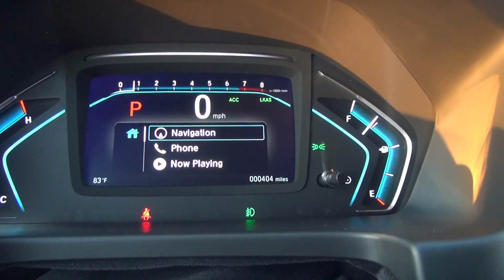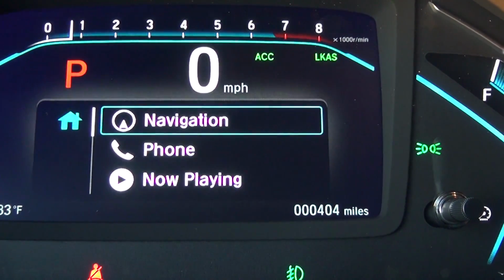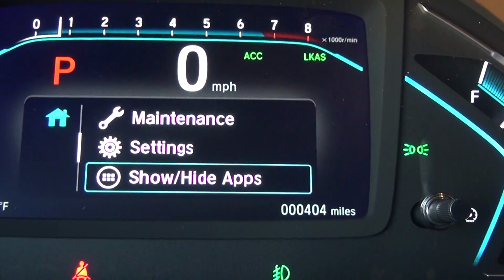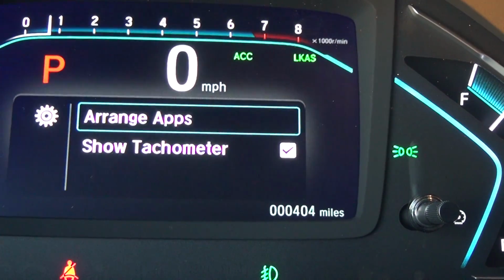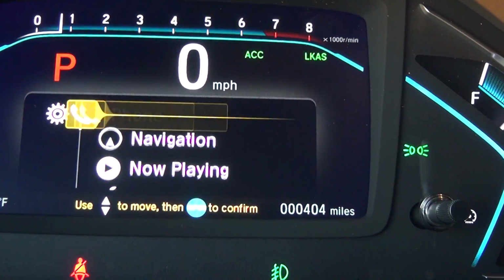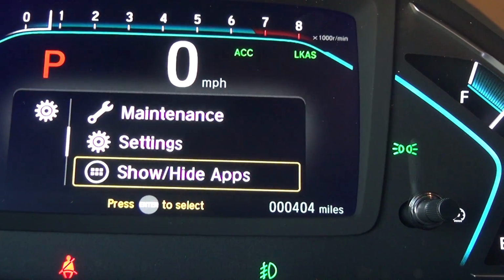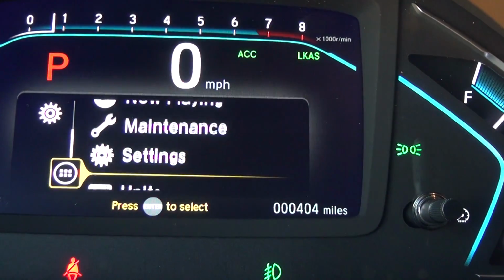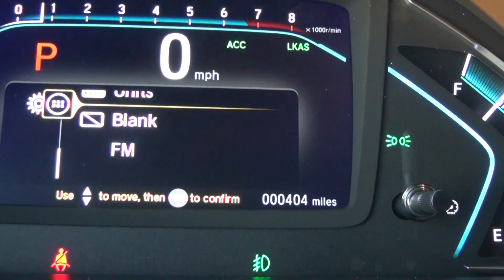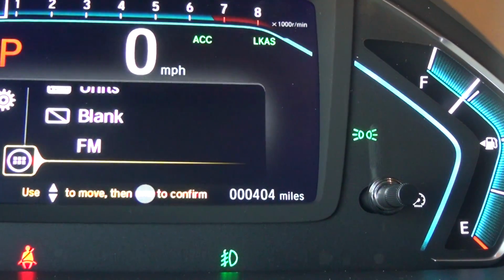So they've redone all of these icons inside, as you guys can see here. You change them by going up and down on the steering wheel. So when you go down, go through whatever icons you want. And when you go to settings, here you can arrange the apps. You select the app you want to arrange and you want to move it up. All you have to do is move it up. It's very simple. When you go down to show or hide apps, you press enter, and now these apps here, you have a whole bunch of them that you can choose from, and you can choose whichever ones you want to show or whichever ones you want to hide.